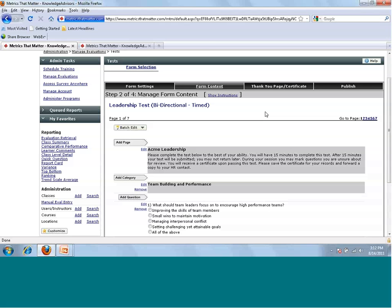And now to summarize. The Metrics That Matter testing module has easy authoring capabilities, allows you to create conditional questions, randomization, time tests, and even retakes, has easy import and export functionality with your LMS. We have professional services available, and it's very cost-effective.